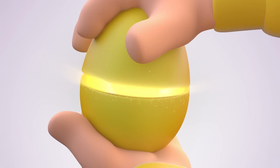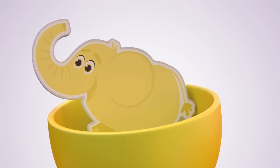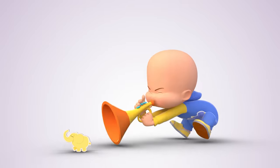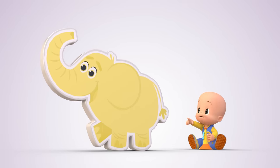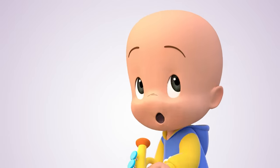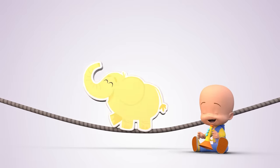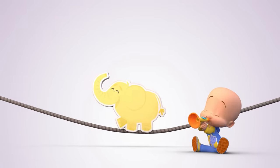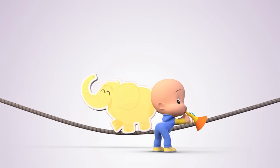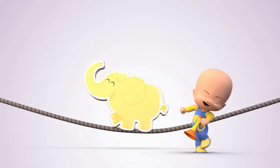Open. Ant. Yellow elephant. One little elephant was happily playing, swinging on a spider's web. Then when he found that it still resisted, he went and called another little elephant. I want more.